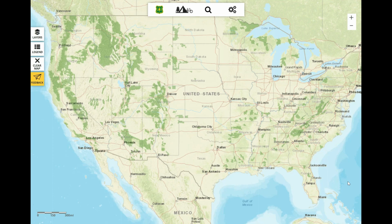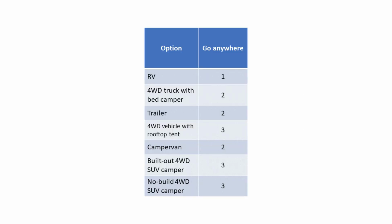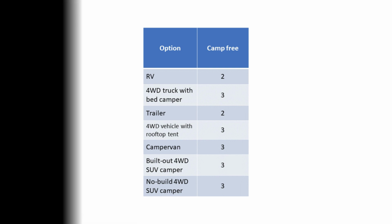Moving on to the next criterion, camp for free. The fact is, you can find free campsites to accommodate any type of camper, but if your camper can go anywhere, then it opens up the entire world of free camping and unlimited campsites. In other words, it makes it easier to camp for free, and free is very affordable. So, any camper that scores high for Go Anywhere scores high in the free camping criterion.